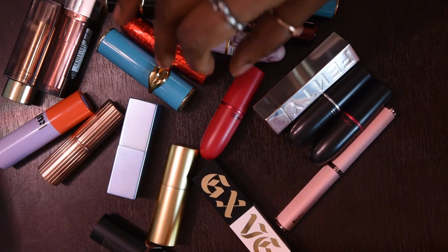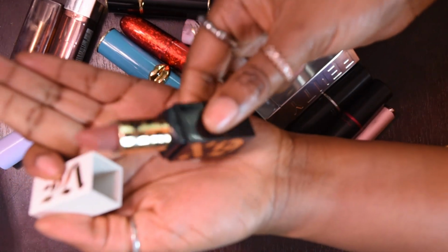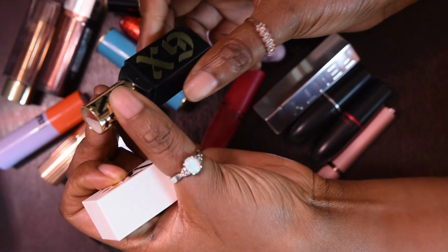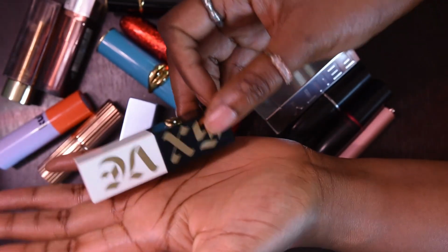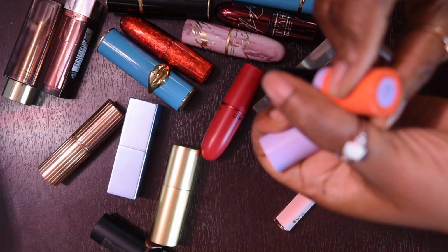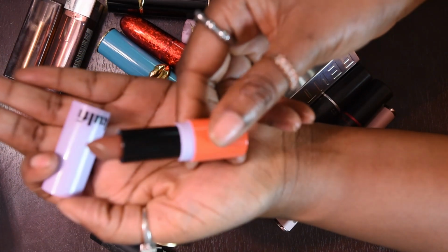Let's see. This is the Lovable Me lipstick. This is more of a matte finish, but I love the color and I think the color just works. It's not as yellow as I would love, but I still can get great use out of it with it being a little bit more neutral. So I do like this. I actually really like this Kofi lipstick as well. This is in the shade Cotty Kiss, I think is how you pronounce that. So really, really like this.